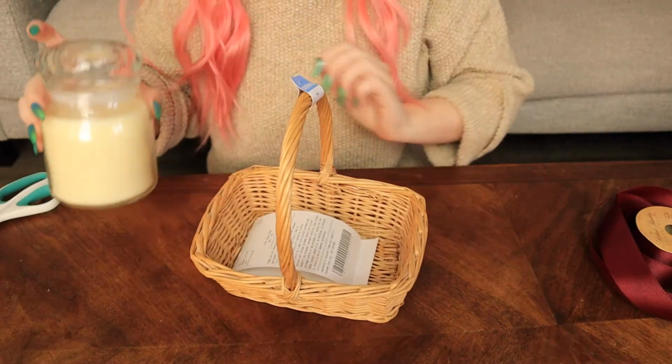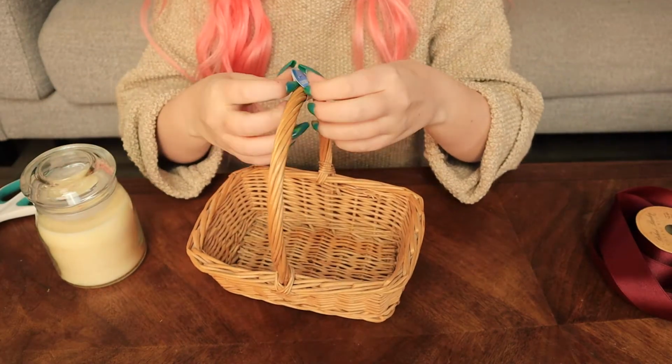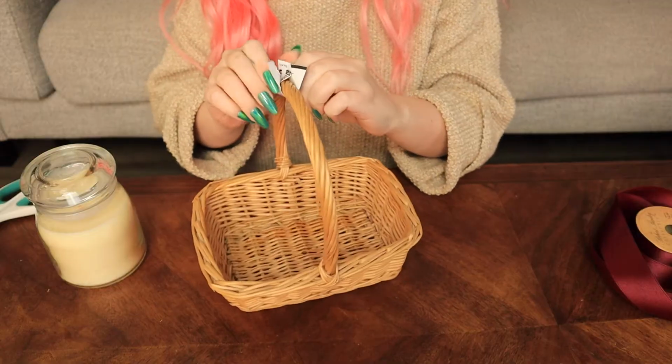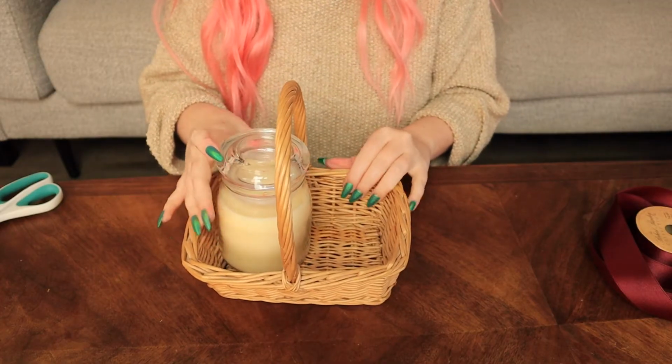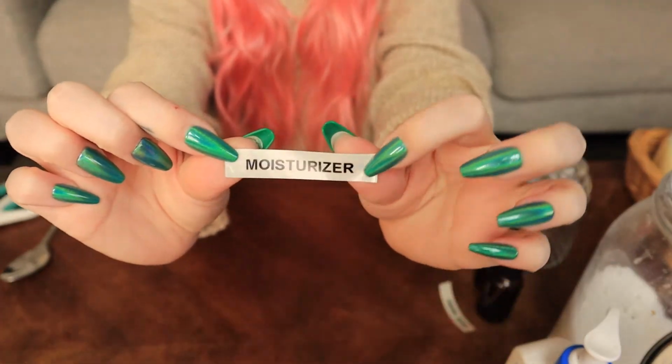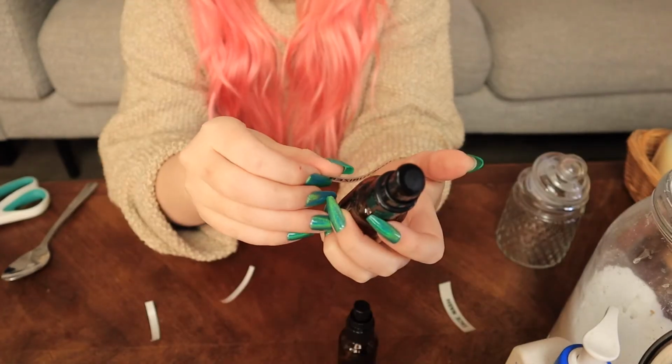For the last basket, obviously take the receipt out. This is going to be like a my favorites kind of a basket. We're gonna stick our candle inside. I made some little labels for the glass bottles.